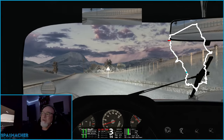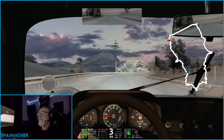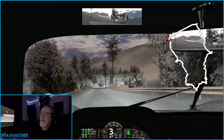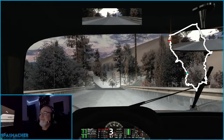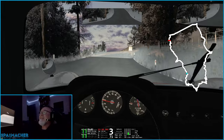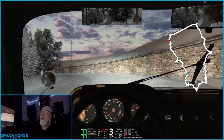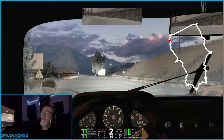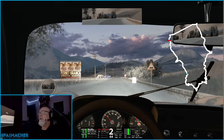So the cars that were more reliable did better. In fact, the car that I'm driving right now, the Porsche 904-8, was the fastest version of the 904 that was on track for the 1964 Targa Florio.